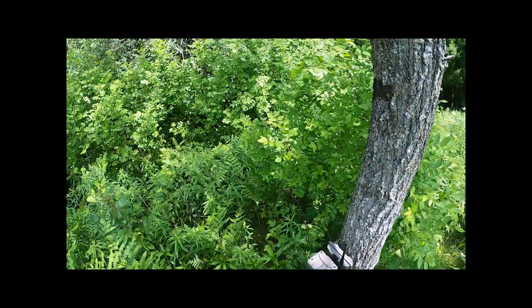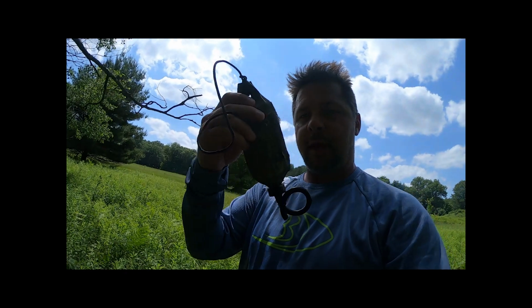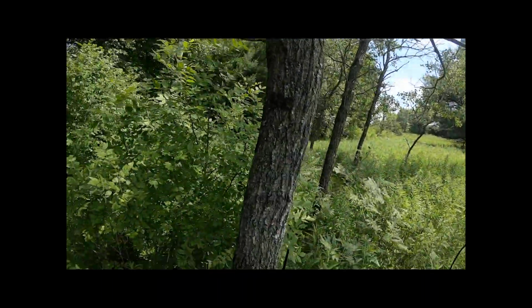All right, so we're gonna pull this trail cam real quick. We got the scrape dripper. These things are awesome. I had it up since last winter, trying to maybe do some late season hunting. But anyways, here's the deal.